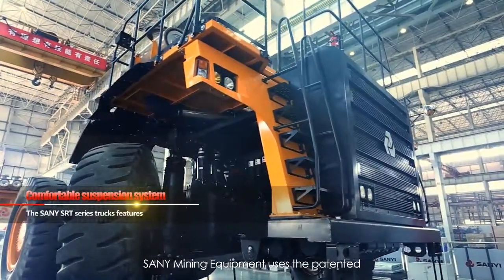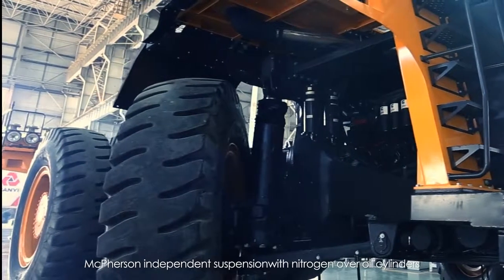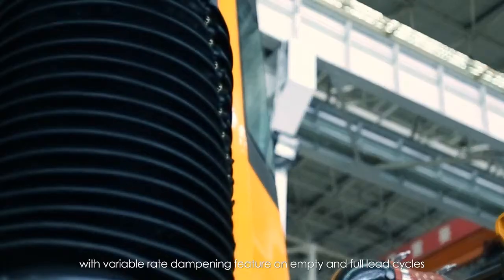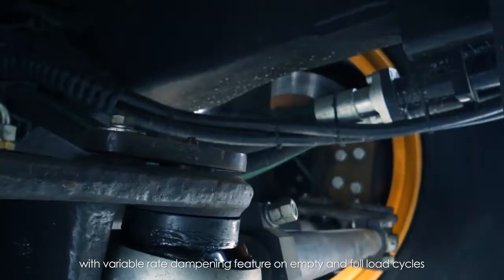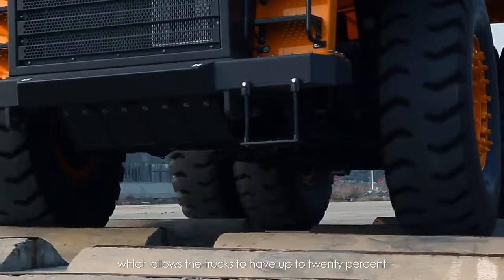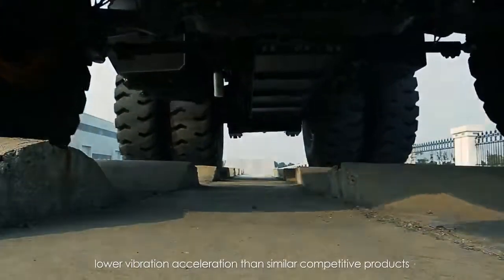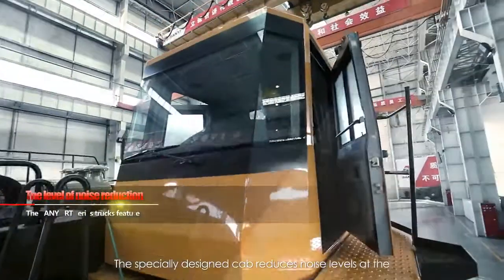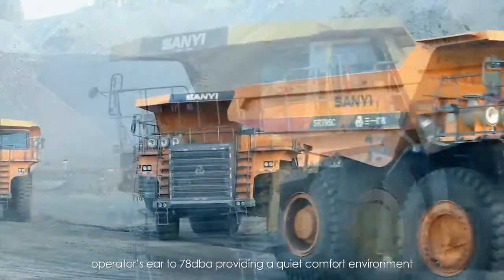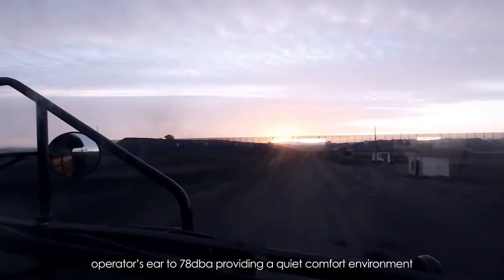SANY mining equipment uses the patented McPherson independent suspension with nitrogen over oil cylinders with a variable rate dampening feature on empty and full load cycles, which allows the trucks to have up to 20% lower vibration acceleration than similar competitive products. The specially designed cab reduces noise levels at the operator's ear to 78 decibels, providing a quiet, comfortable environment.